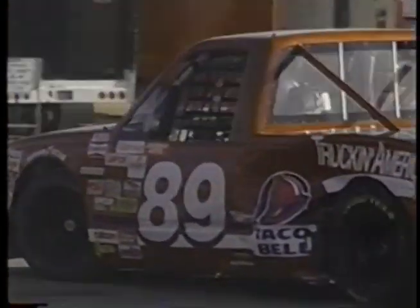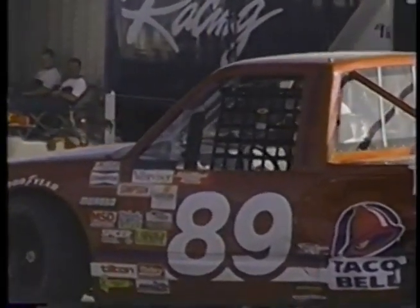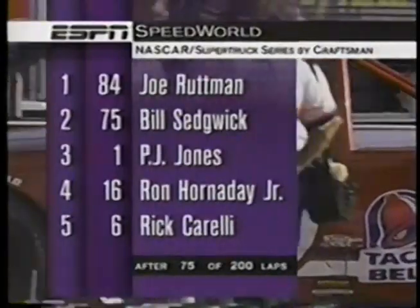Here's your running order. It is Ruttman leading Sedgwick. A lot of damage there on the 30 truck, Mark Gibson. Gibson's going to have a tough time. He'll be struggling. It looks like BB may call it a day here. So we'll take a quick break and come back with more of the action. As predicted, it's been a wild one so far, and we're just 76 laps into the 200. Be back.